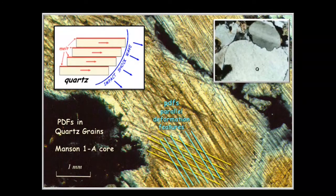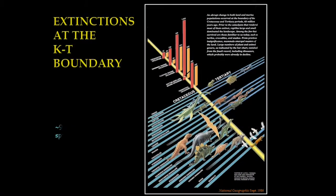And in the case of Manson here, hydrothermal activity after the impact, hot water moving through it, etched out those melted zones and left behind a lot of little bubbles. So it makes it easy to see those. They're real easy to see, the parallel deformation features at Manson.